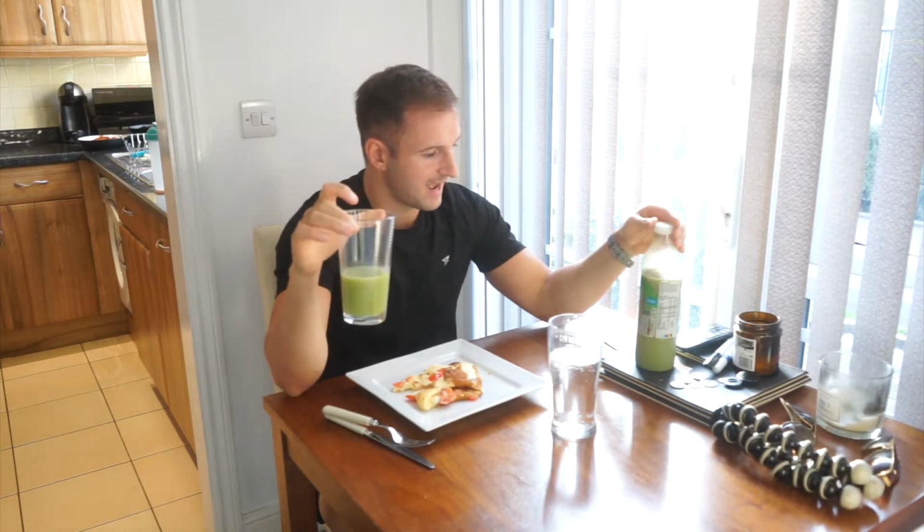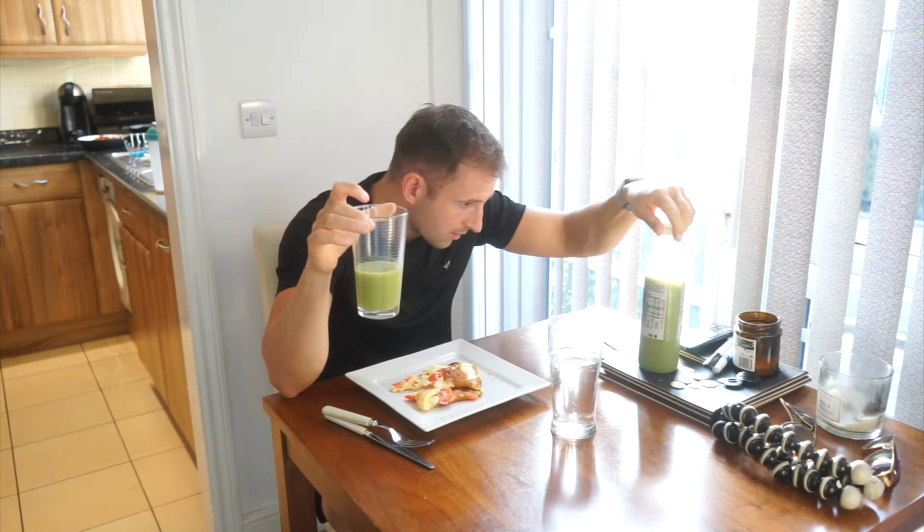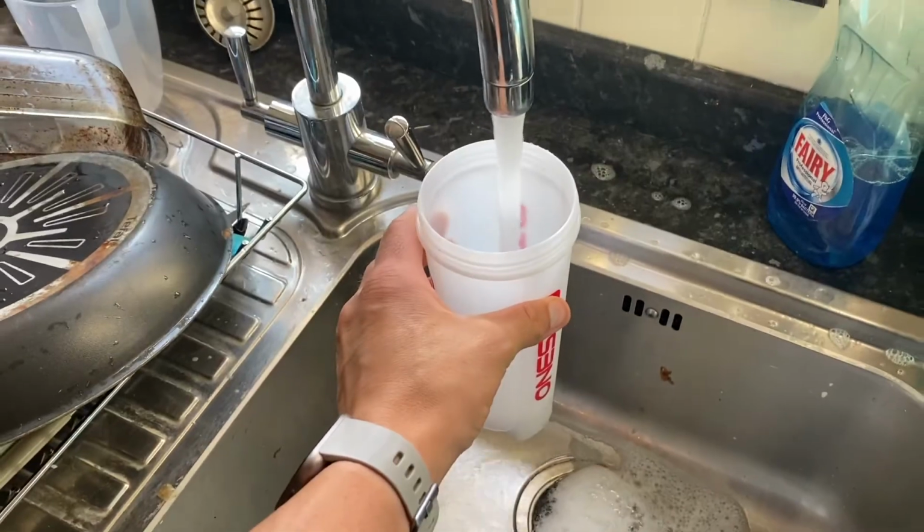This is an apple and kiwi mango juice for the morning, about 150 mils, which leads us to about 100 calories. And I think how many carbs are in here? So 18 grams of carbs in this little bad boy, with a little serving of 50% less sugar ketchup as well. Eat this, digest, get ready, hit the gym.